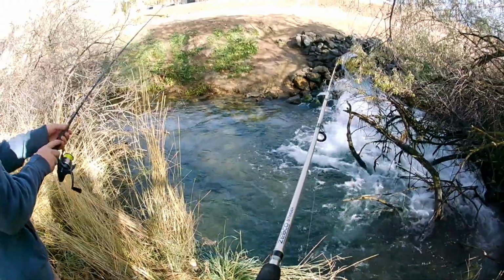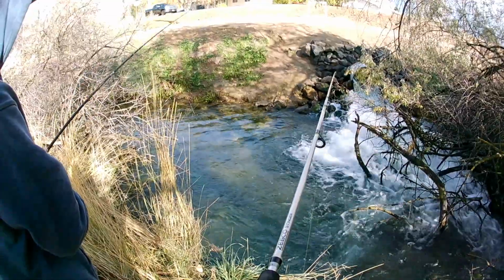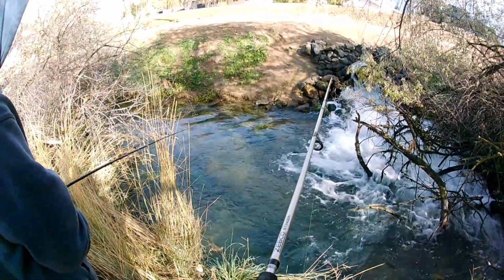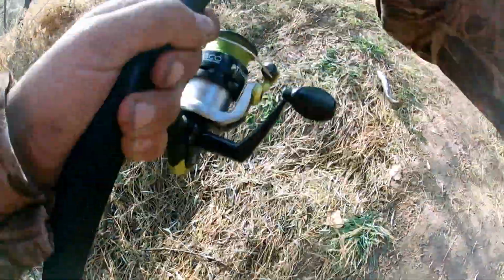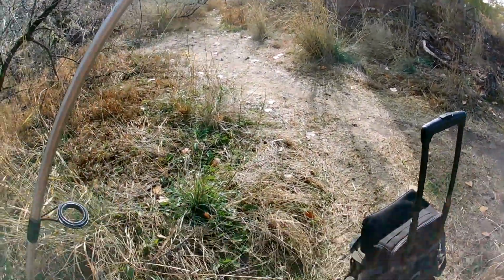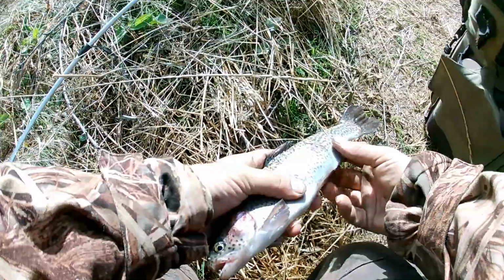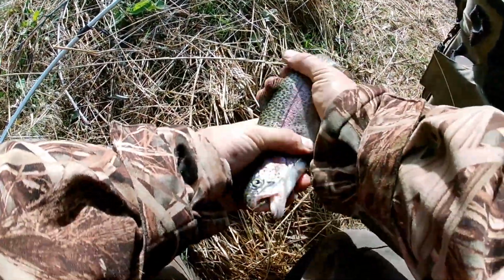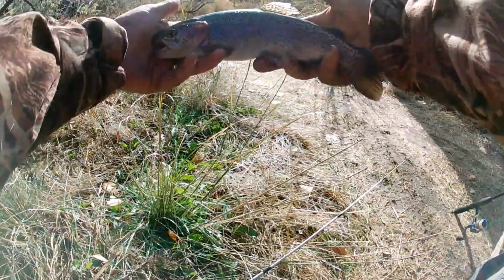I just got a bite. On a worm, I got me a fishy. Ow, that hook. That fell my hand. Dude, that's a beauty. It's a nice one. I don't know if you're going to be able to release him. I don't know if I'm going to be able to release him either, but we can surely try.